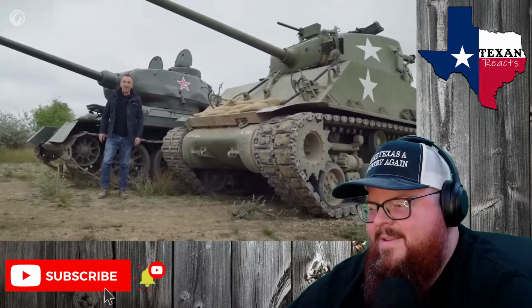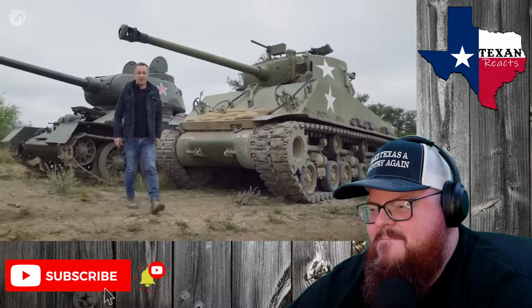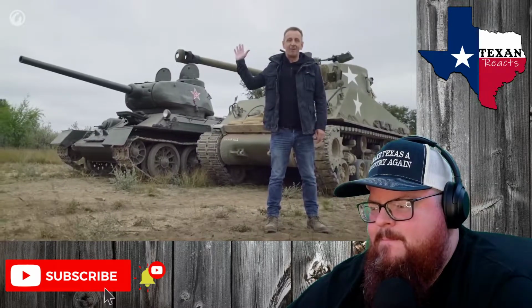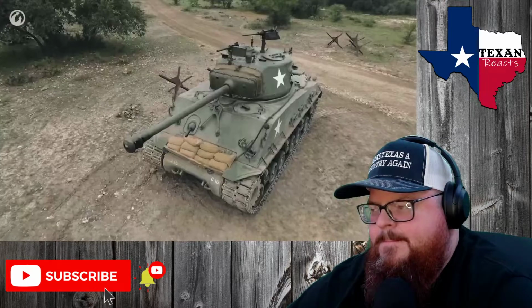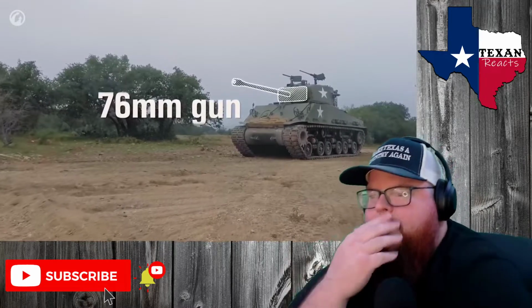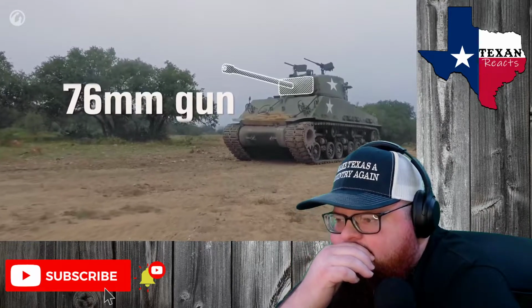Now that was incredible. Of course, the machine guns were extremely effective against infantry and soft-skinned vehicles. But if you came up against armour, then of course you needed the might of the main armament. This Sherman has a powerful 76mm gun that can penetrate 100mm of armour with armour-piercing rounds at 900 metres.